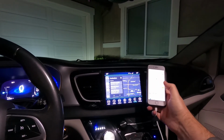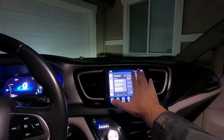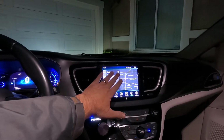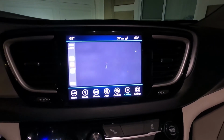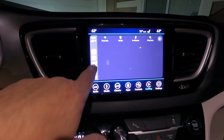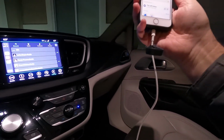And so the phone navigation appears on screen. So this is the Apple Maps we're looking at. Now, if you have an Android phone, you'll be looking at Google Maps. But it also supports, we're running a couple apps. We're running iHeartRadio right now. So you can also access your phone log, and all you have to do is plug your little cord in.